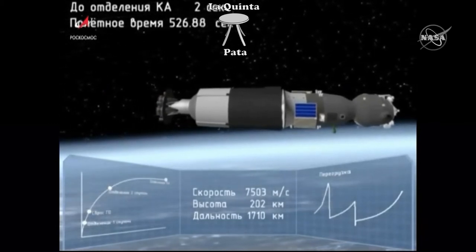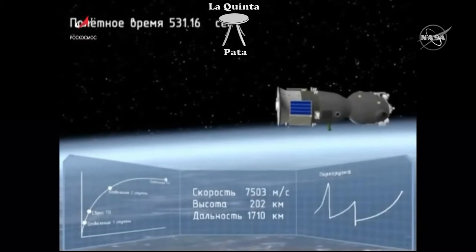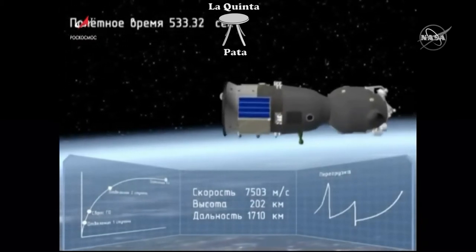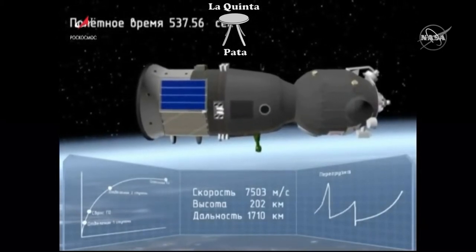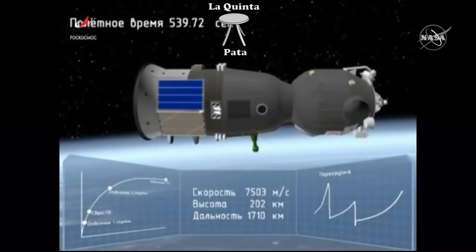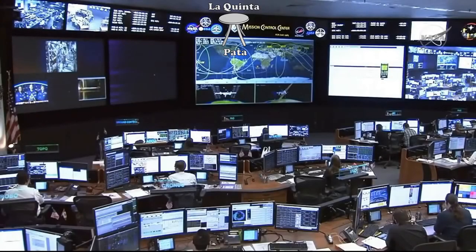Third stage separation is confirmed. And we have confirmation of third stage separation. Single liquid-fueled engine has shut down and dropped away at an altitude of 126 statute miles. Copy. Congratulations. And we have confirmation of the spacecraft separation. Soyuz capsule and crew safely in orbit.